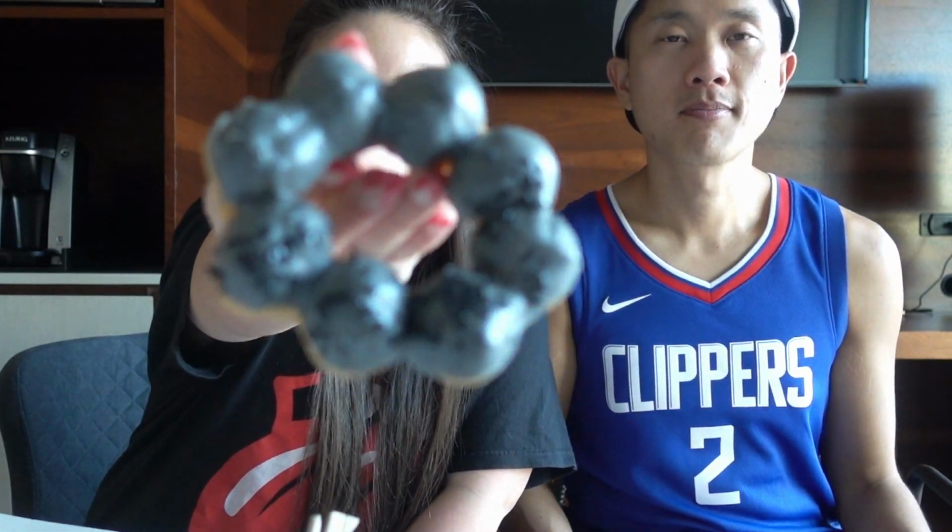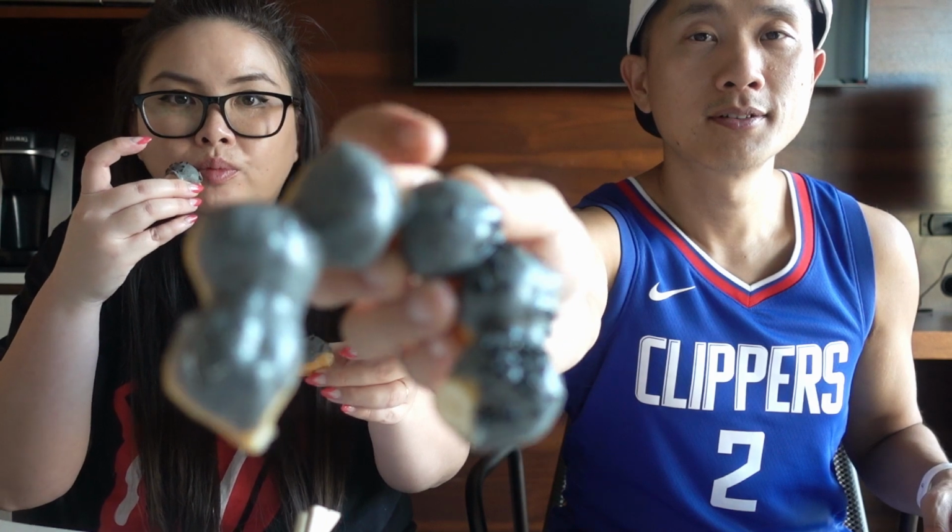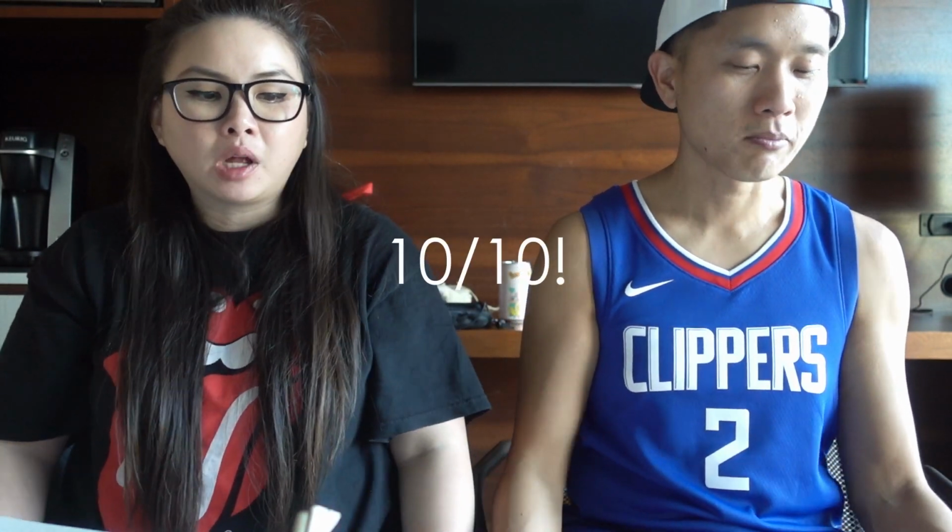Black sesame. There's like sprinkled black sesame on one side, but the other side is plain. You can see it here. So only on this side. The black sesame is toasted on top, so it's so good. That's the best one. That's a 10. That one's a 10. It's so good. I'm so satisfied. That was a great way to end this video.